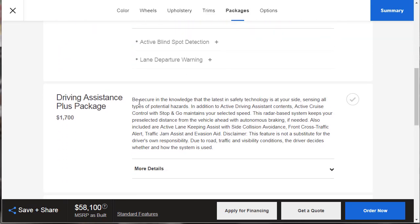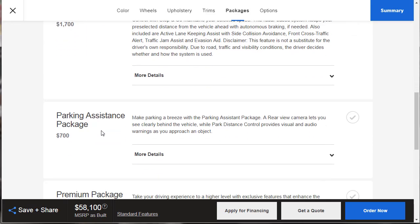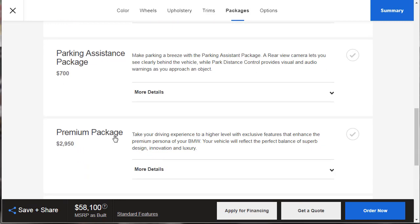But hold on, let's just hang on a second. Now, this does all that, and it takes it a step further. This has got frontal cross-traffic alert and all that stuff. Parking assist. Make parking a breeze with a parking assistance package. A rear view camera lets you see clearly behind, and park distance control provides visual and audio warnings as you approach an object. The premium package, what does this give you?